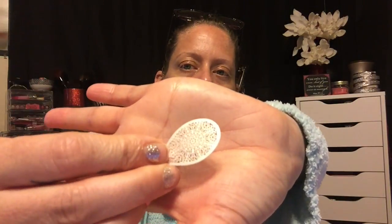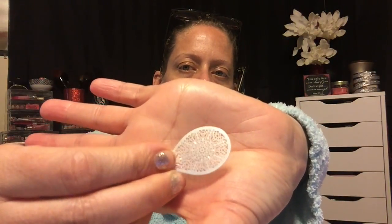Every month I can't ever get my earrings to go in either. Oh, there we go. So it's teardrop shaped with that pretty design in it. Oh my gosh, it's so thin. That is so cool. Can you even see the design that's cut out in that? Those are pretty.